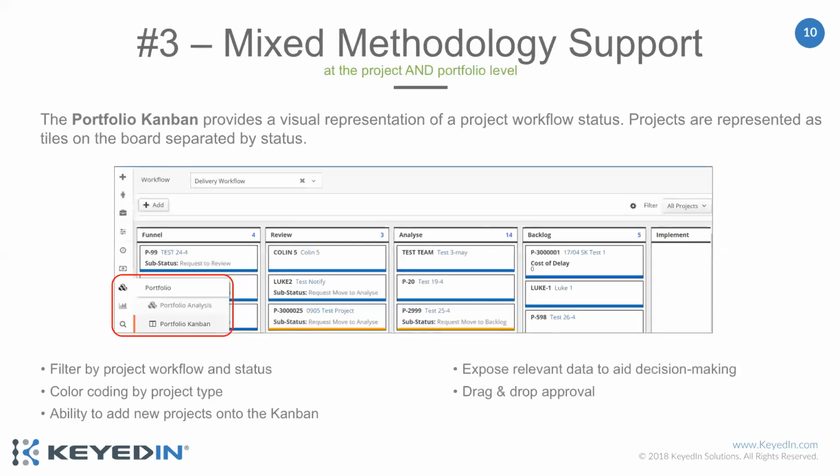If you want to move on to the next slide. So the next slide is really about, we've defined workflows, we've defined the different project entities. Now it's about how we work, right? And in today's world, we're working differently.